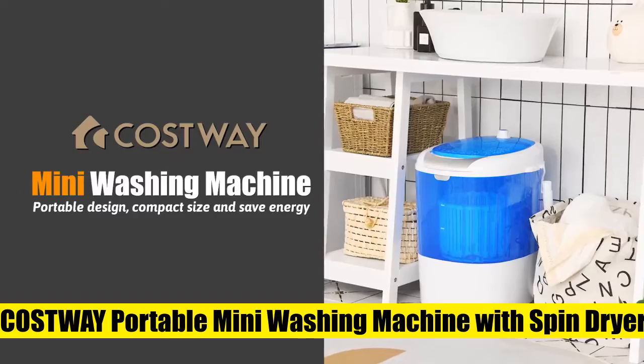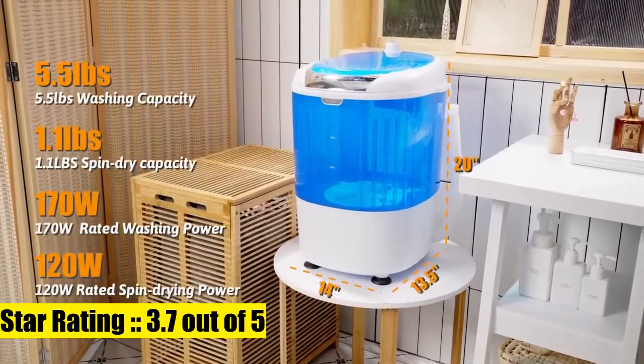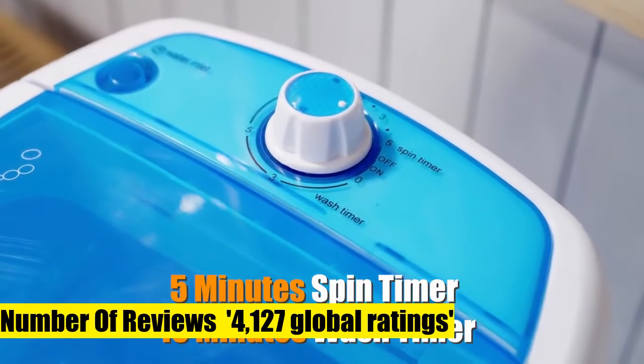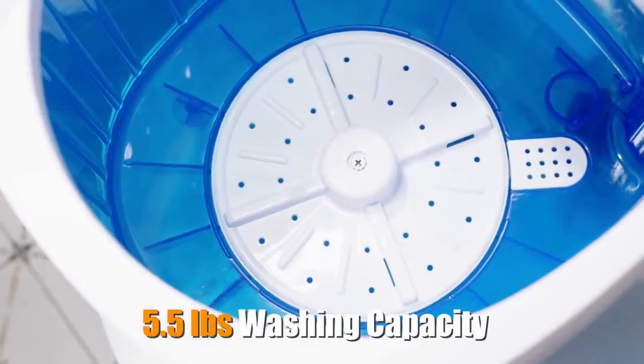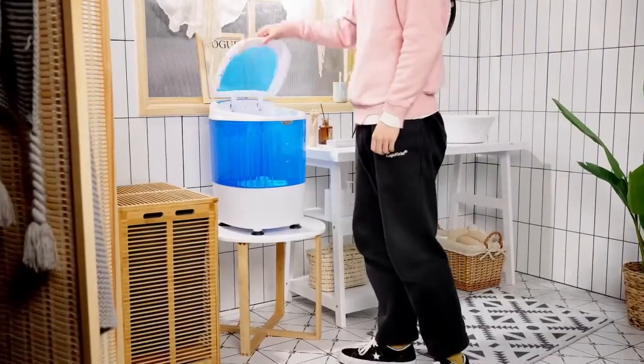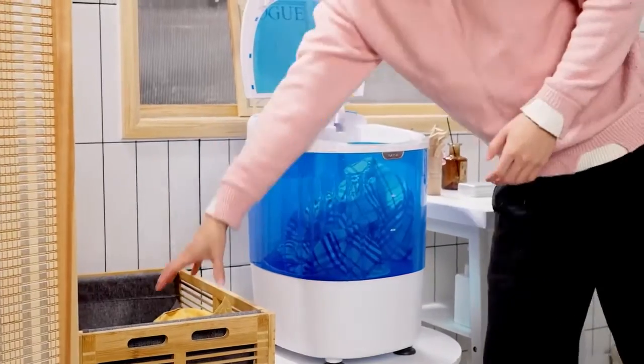COSTWAY portable mini washing machine with spin dryer. Compact and portable washing machine. This washing machine is portable and compact. It is perfect for your limited space such as dorms, apartments, condos, motorhomes, RVs, camping and more. And the lightweight makes it easy for moving.